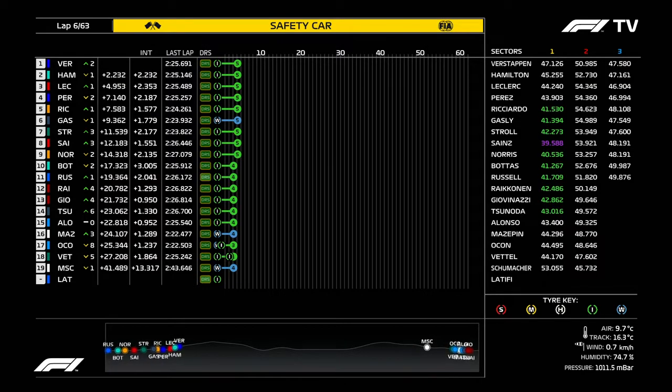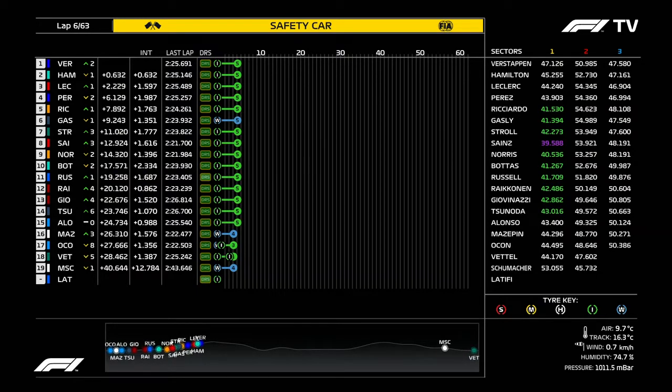So another go now. Okay, but let's. We're still okay. We haven't lost anything. Just a couple of track positions. So, everything's going to be okay. We're going to put the car back together.